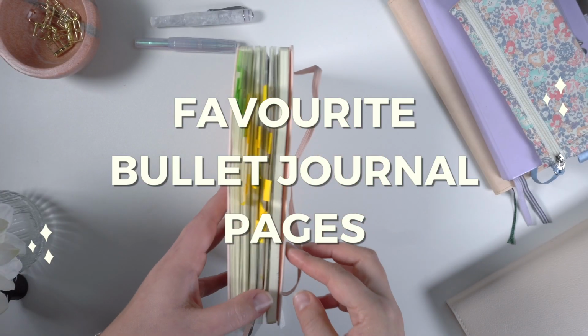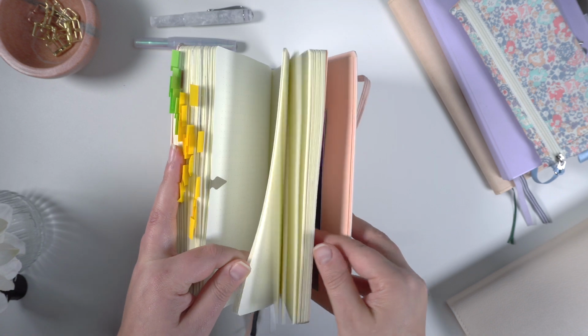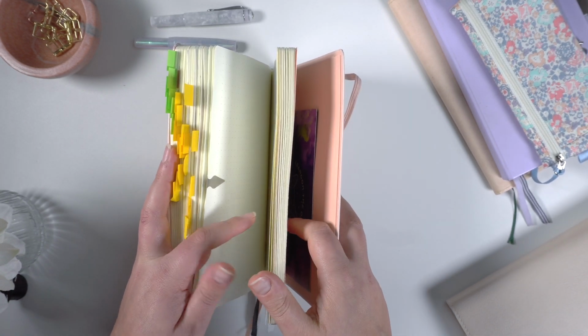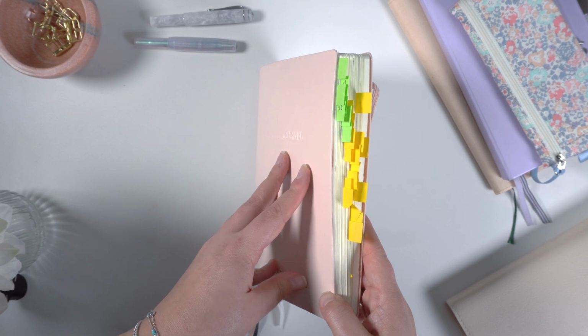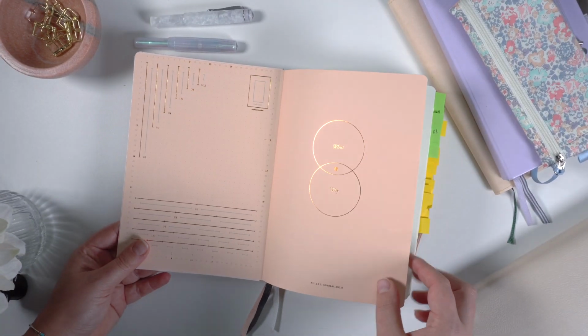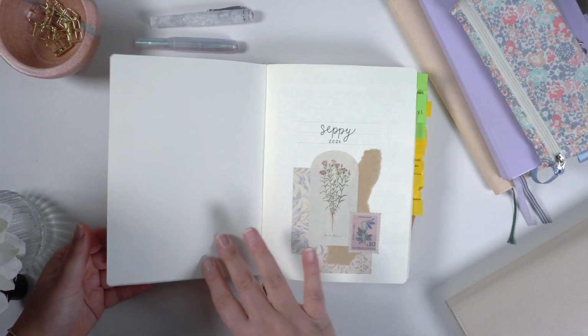Moving on to my bullet journal. I have not finished it yet, and I'm itching to make use of the last pages because every year I end up leaving a little bit of my bullet journal. I really want to fill it up. But the fun thing is, as I was going through my bullet journal, I actually have a lot of pages that I really loved. So I'm excited to show you because I put a lot more creativity into my bullet journal this year, and I really love it a lot.